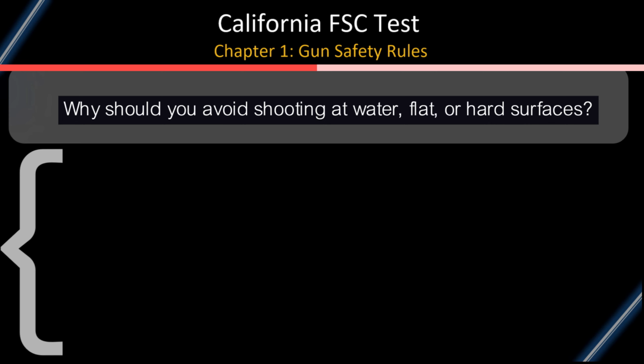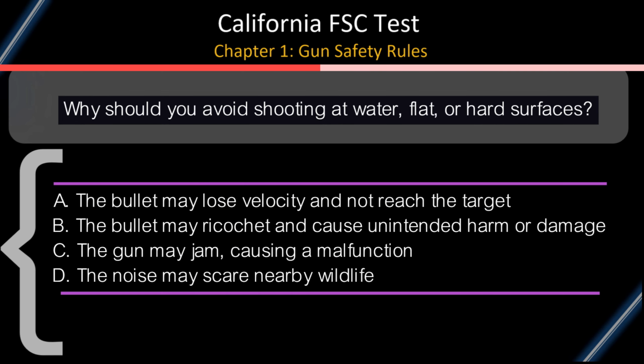Why should you avoid shooting at water, flat, or hard surfaces? A. The bullet may lose velocity and not reach the target. B. The bullet may ricochet and cause unintended harm or damage. C. The gun may jam, causing a malfunction. D. The noise may scare nearby wildlife.